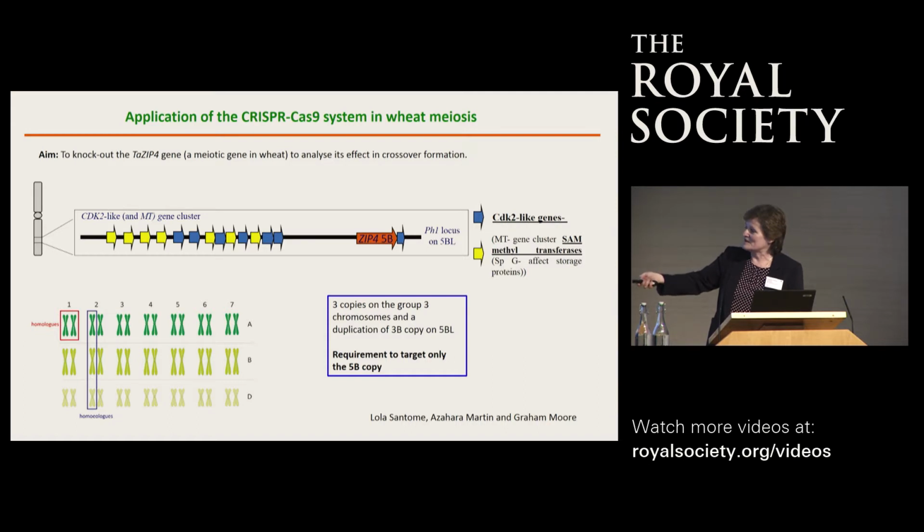It's A, B, and D. And so it has pairs of chromosomes which are homologs, but also it has chromosomes which are homologs, the similar ones, but on the different genomes. And if these chromosomes don't pair properly, then wheat is going to be in a bit of a muddle during meiosis, in cell division. It's not going to work properly. So this locus is responsible for controlling the pairing.